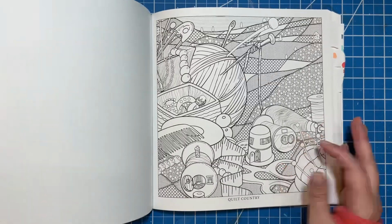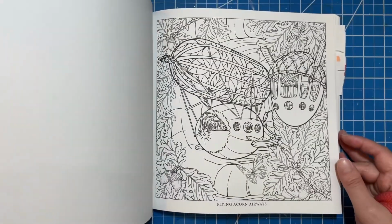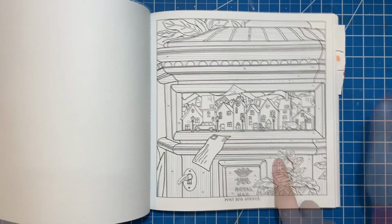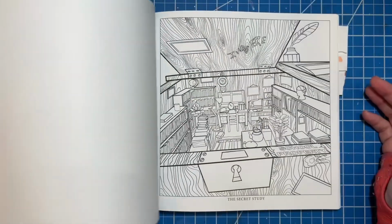Yeah, I like that one a lot. I could say that about a lot of these. I really love this book. This one was another one of my favorites. Cute one. Yeah, love it. I love this book.